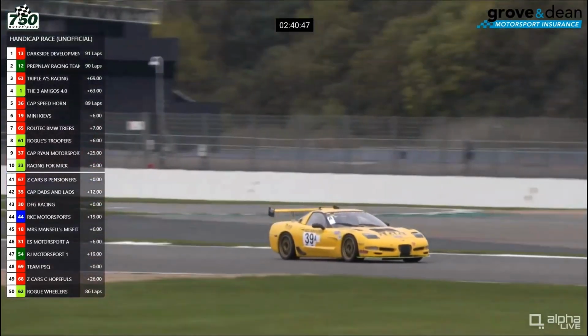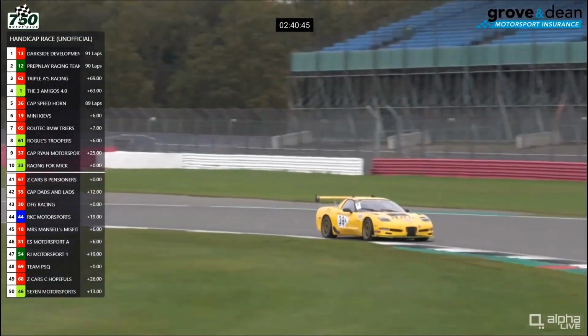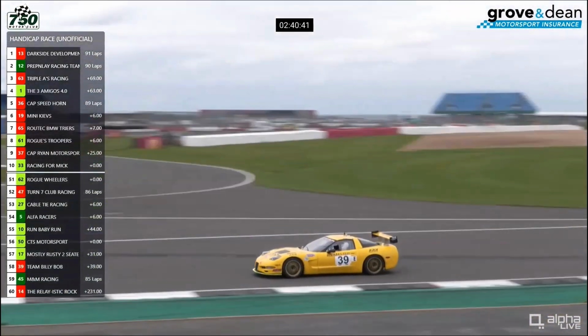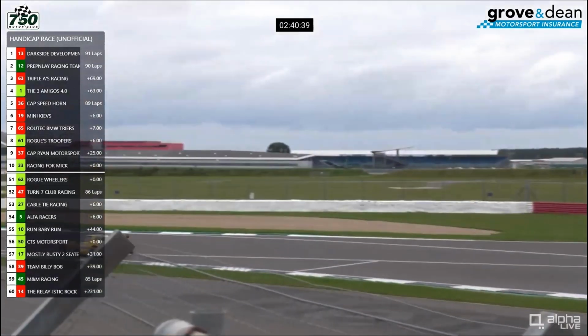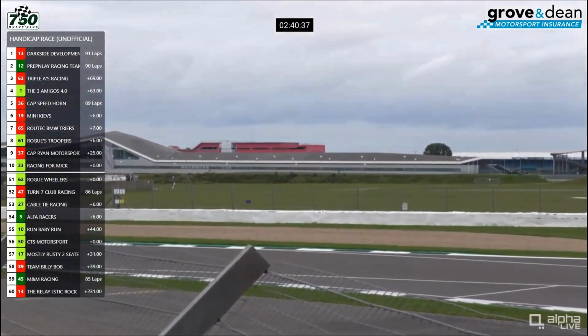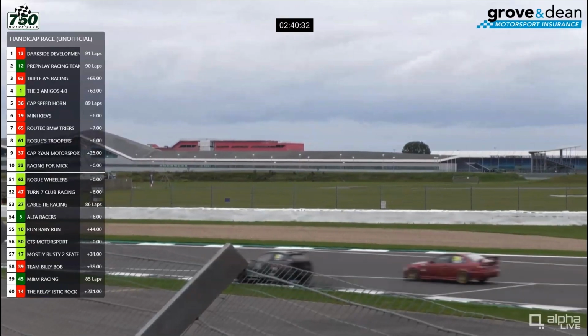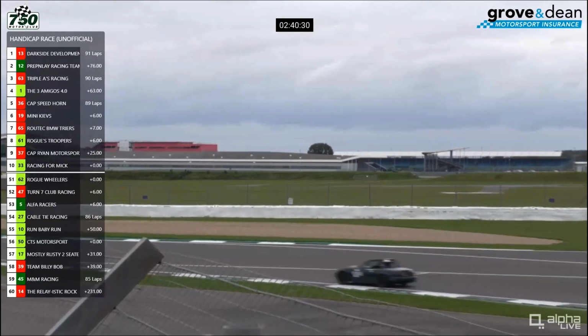Exactly, and this may help Darkside Development as well, who have been going very well. Last time round, the Darkside car was way quicker than RJ Motorsport 2. Yeah, they must have unchanged in Team 56 as well, but they're only 53 seconds behind RJ Motorsport.